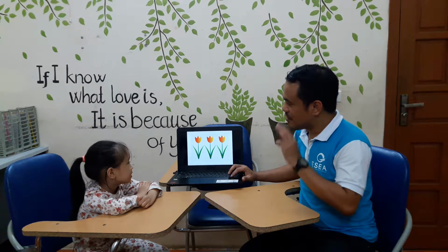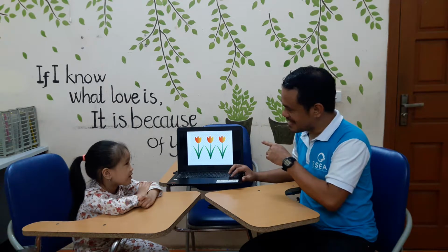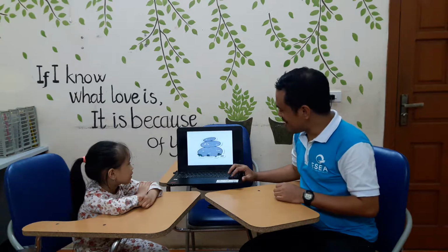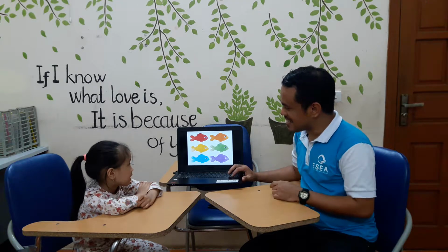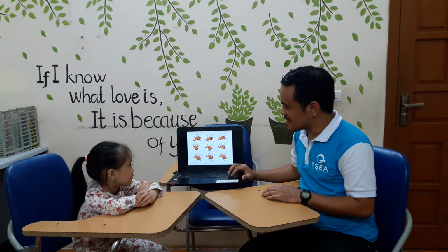I see three flowers. Flowers. Okay, what do you see? I see two butterflies. Two butterflies, very good. What do you see? I see three rocks. Very good. What do you see? I see six fish. Six. Okay.